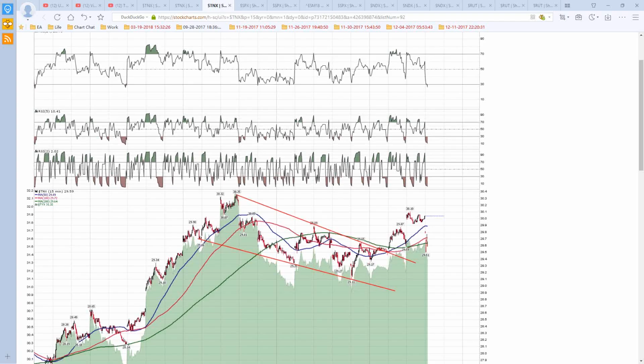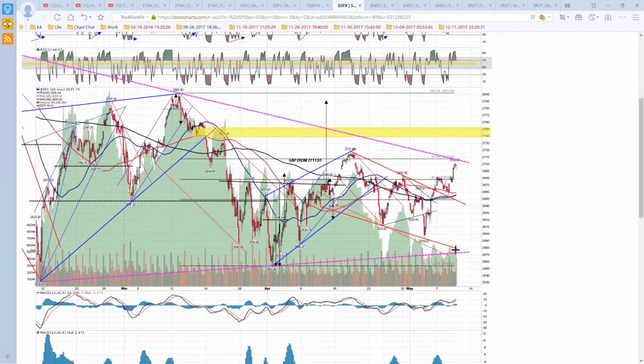Potentially that could reach triangle support, which is quite a long way down. How far down is it? Should have checked that really. Let's have a look on the chart. It is currently in the 25.75 area. So obviously if it went down there now, that would be kind of important.